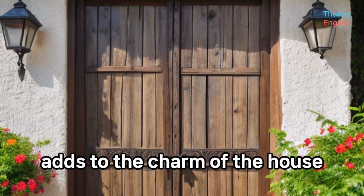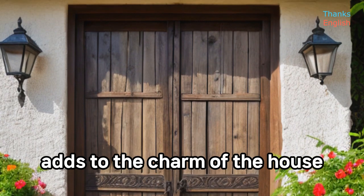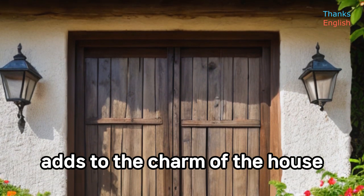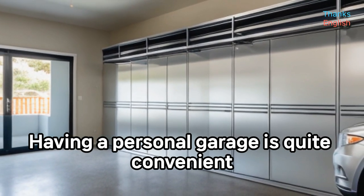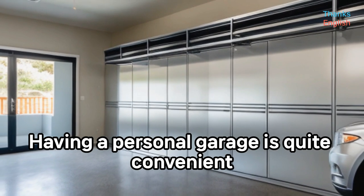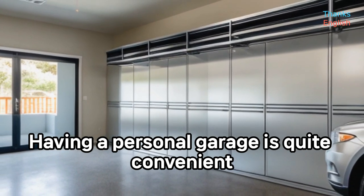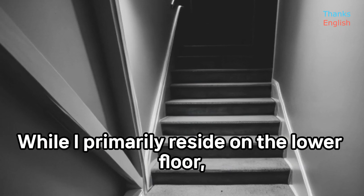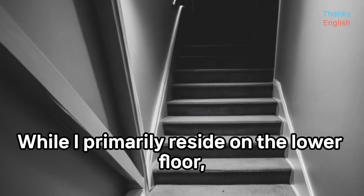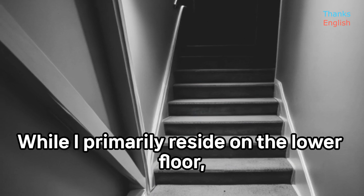Adds to the charm of the house. Having a personal garage is quite convenient. While I primarily reside on the lower floor.